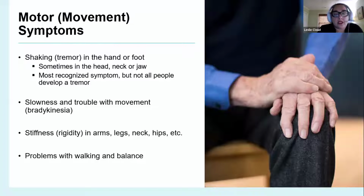The next one is slowness of movement or bradykinesia, which we talked about. Again, that's just when your movements are slower than they should be. And this can be noted in a variety of ways. Your friends or your family might notice that it takes you longer to get up out of a chair, or when you walk, maybe you don't swing your arms as much as you used to. Maybe it's taking longer to just get dressed in the morning. So this may manifest in a variety of ways.